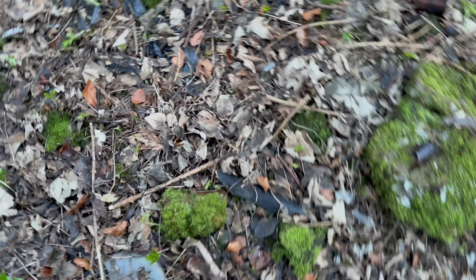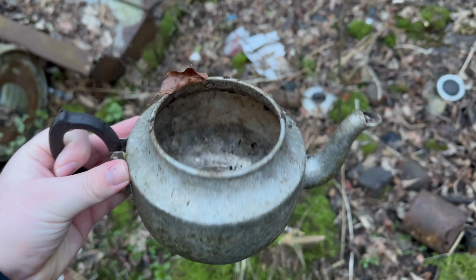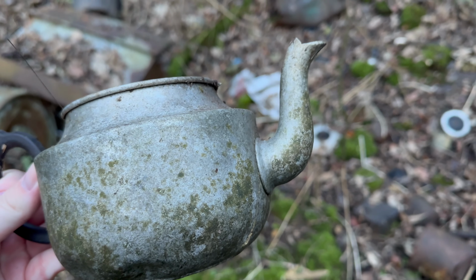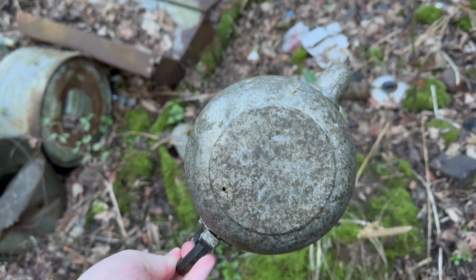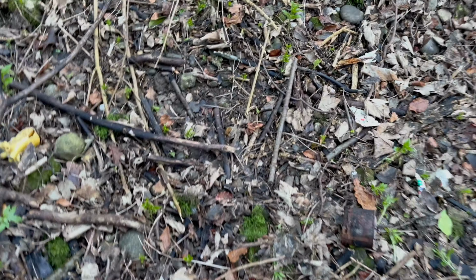So, yeah. I found an old kettle. Look at that. Is that an old kettle? Is that the kind of kettle you'd see in the air raid shelters? Or is that a little camping stove? I don't know. I'm going to try and document all these because you never know.